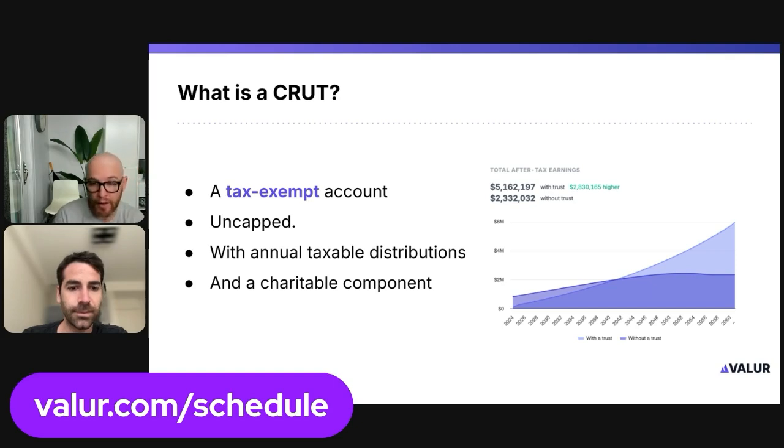That is how the CRUTs were used and were described for a long time, really until Valor came around, or maybe a few years before. These were a tool for retirees who wanted to give a bunch to charity and have an annuity or some income in the meantime. But while that's a nice feature, we'll show you the numbers, and these things are super positive return on investment, even ignoring the charitable piece. That's a bonus.